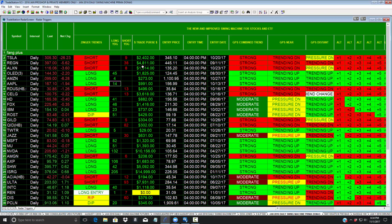You'd be up 48 grand. You'd be up 24 grand. I mean, Celgene, short 13 days ago, you'd be up 3,600. And then of course our longs, NVIDIA, we've been long.